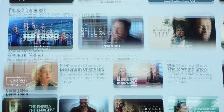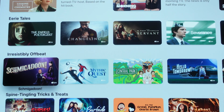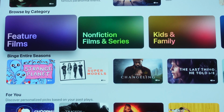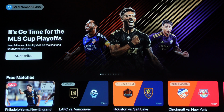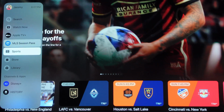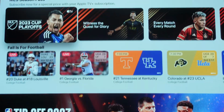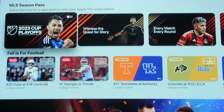Of course, we got up and down navigation, and then we have the rows of things. Pretty standard design sense, design methodology for a streaming app nowadays. Apple's pushing the sports. I think based on other rumoring and other activities in that, they're trying to lock up some sports and provide some sports, so we have an option for MLS Season Pass, specific content in here, and generic sports. I do like how the Apple TV settings let you designate your favorite teams. It lets you follow things.